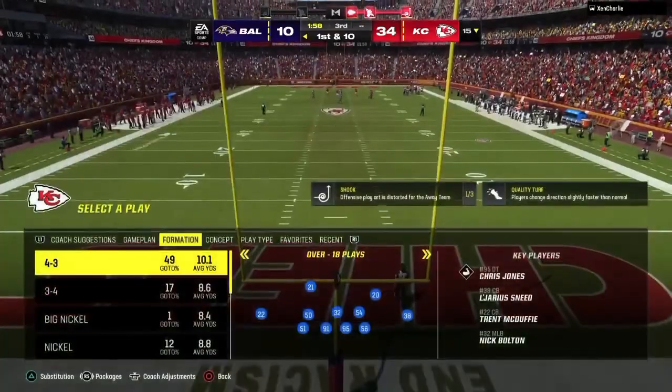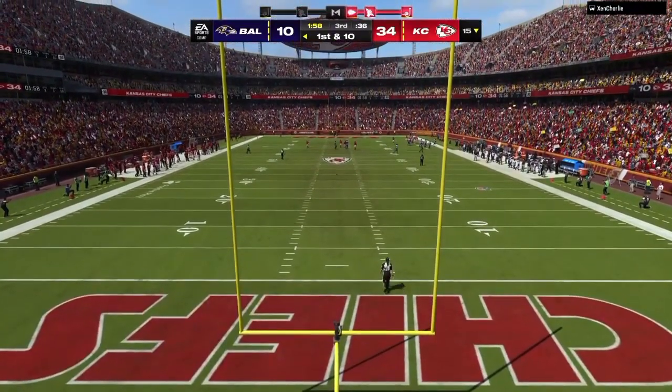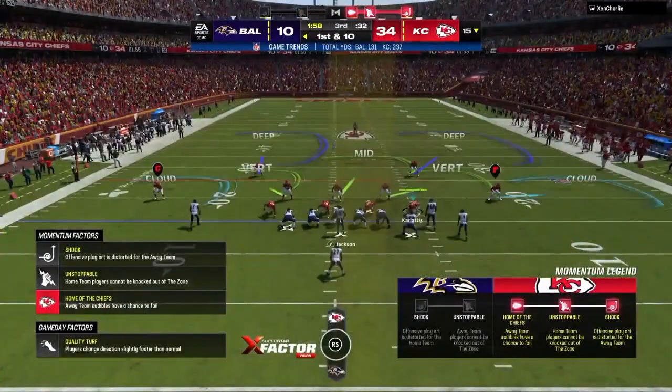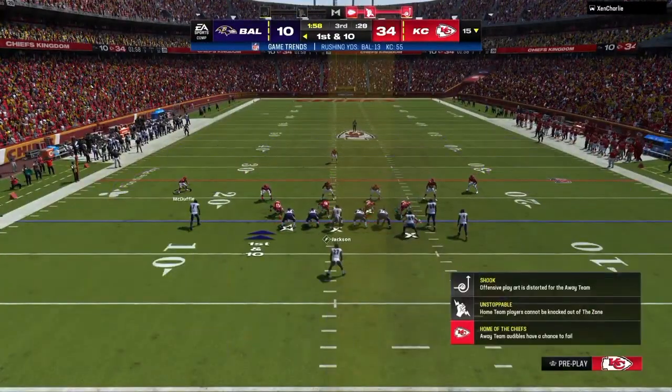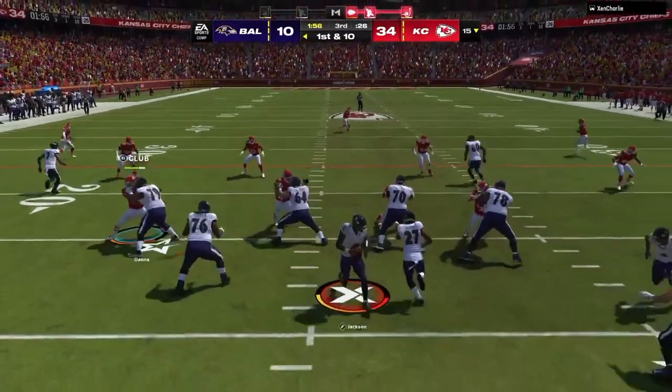And the decision to bring it out, not a good one, as he's tackled at the 15. In this position, trying to get back into the game, teams are looking for a spark from their special teams. That's not what they got, though. They got a setback, and they have a long field to cover if they want to try and put points on the board. Play action.